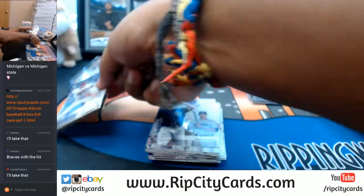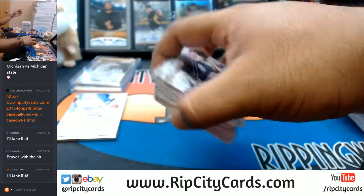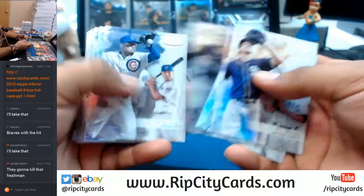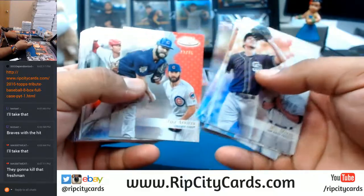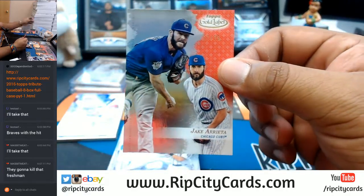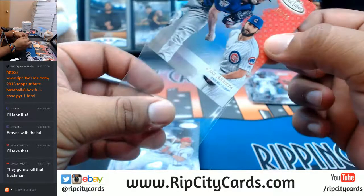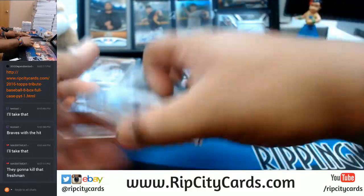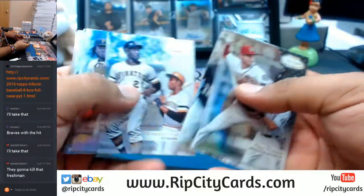And the money maker. You see that gold right there? All right. That's what it's looking like. It looks like they might kill the freshman. Which, well, before I say that, for the Cubs, Jake Arrieta to 25. It's a pretty low number on that. That's nice.